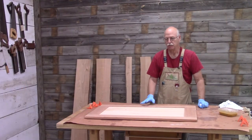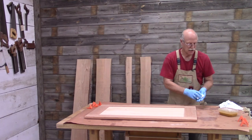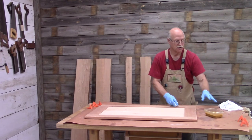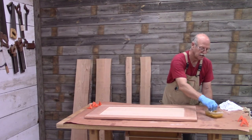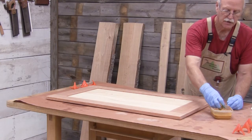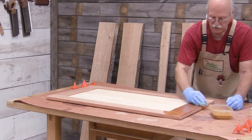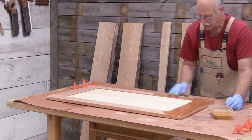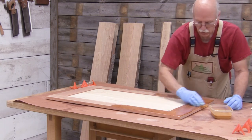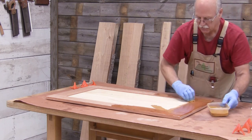I like to disassemble it and finish the parts. So I'm going to start with the lid. I've got it turned upside down. I have mixed up some varnish and oil, get a nice blend here, and I like to put it on with a rag. And what you want to do is flood the surface and keep the surface wet, and it will absorb in some areas faster than it will others, and that's why you have to keep it wet.